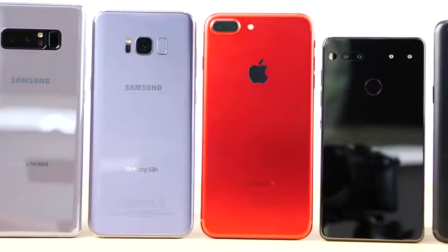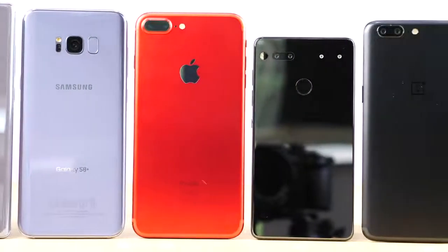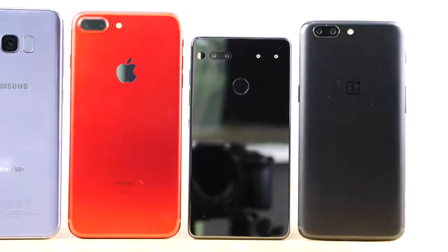I do hope this video made it easier for you to see the differences between these smartphones if you're in the market for one of them, although I do recommend you wait for the iPhone 8.